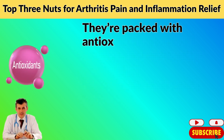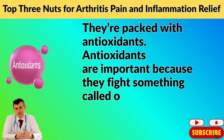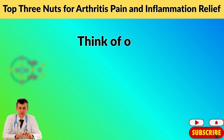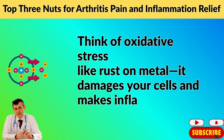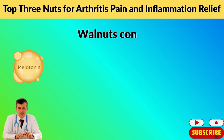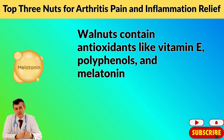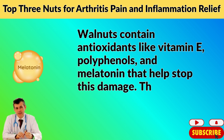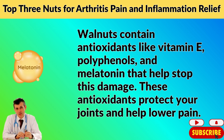They're packed with antioxidants. Antioxidants are important because they fight something called oxidative stress. Think of oxidative stress like rust on metal. It damages your cells and makes inflammation worse. Walnuts contain antioxidants like vitamin E, polyphenols, and melatonin that help stop this damage. These antioxidants protect your joints and help lower pain.